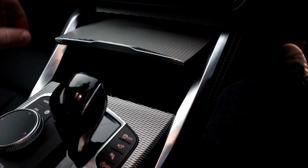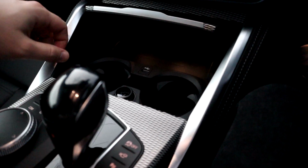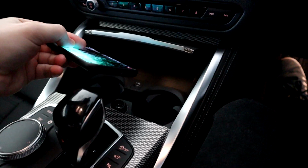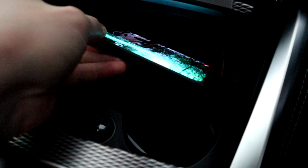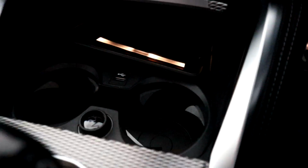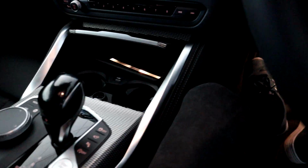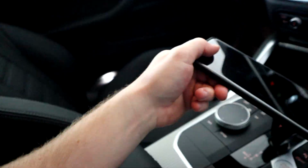Right, I'm just going to open up the little ashtray cubby holder. This here is your wireless charging dock. Now BMW have made them bigger to accommodate all phone sizes, so let's see if it will take my S20 Ultra. No is the answer, so no wireless charging for me. It might just fit if it wasn't in the case, but I don't want to keep taking it out of the case every time I want to charge it.